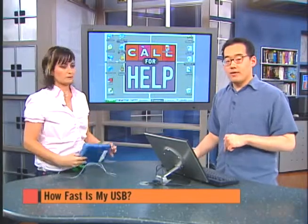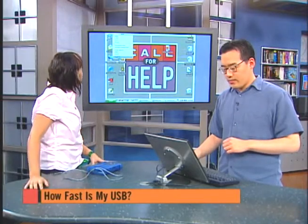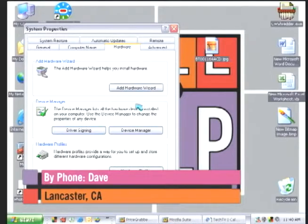However, it wasn't as popular back then as it is now, so it wasn't widely installed on a lot of machines that came out. Now, is your machine running right now, Dave? Yes, it is. You have XP, correct? Yes. Right-click on your My Computer and go to Properties.